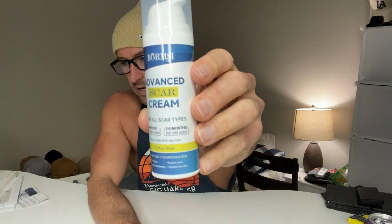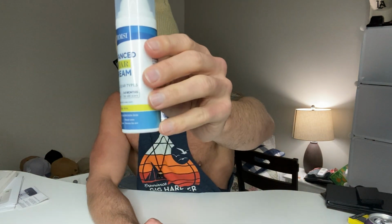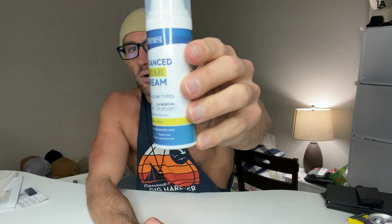So basically what this has in it, it's a silicone scar cream, and it also has glycerin, calcium sodium phosphate, and hyaluronic acid, and those are all made to help reduce the sign of a scar. I've used something similar to this, but I'm excited to use this because the other thing I had before was like a patch. So I'm excited.